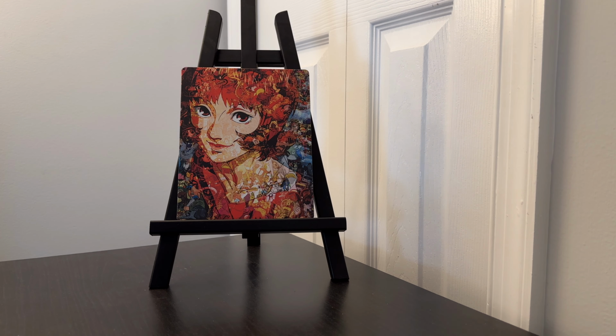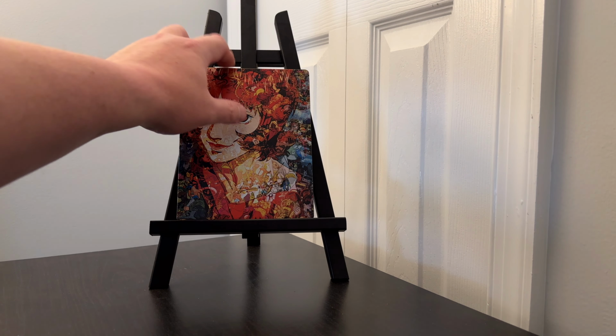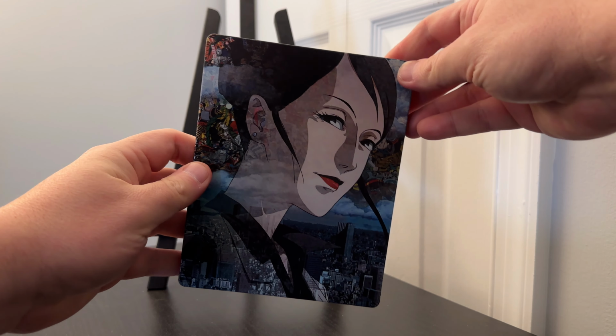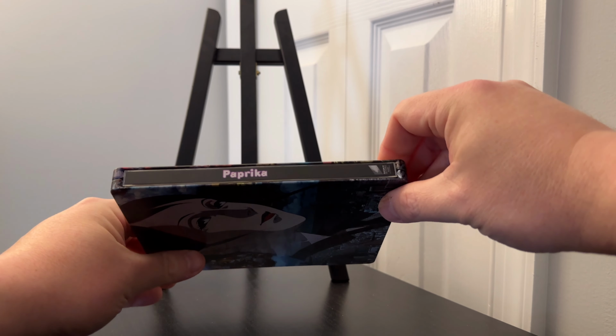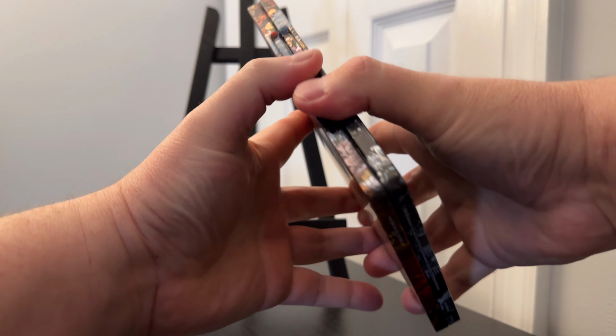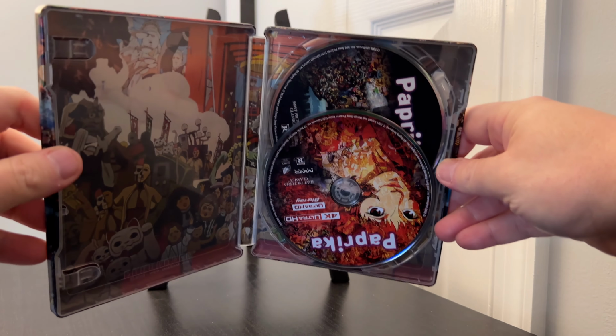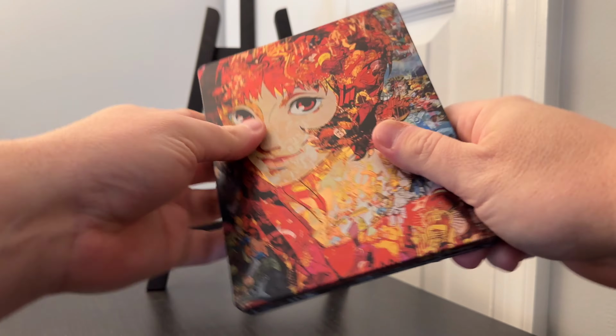Paprika is here on 4K Ultra HD Blu-ray, released by Sony. It can be found as a non-exclusive steelbook available at your online retailers. Now, as a blind buy, I was often told by friends that if I liked Inception, I'd love this. After watching it, I can certainly see the comparisons. Maybe Nolan did borrow from this. In fact, I'm pretty sure he did, but both films stand on their own.